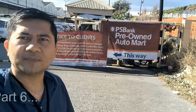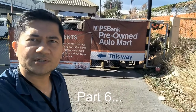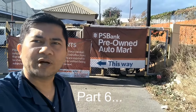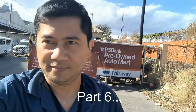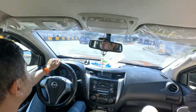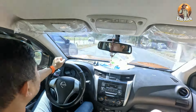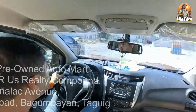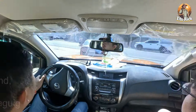Nandito ako today sa Manyalak Avenue to check out some cars from PS Bank pre-owned Auto Mart. Ito yung stockyard ng PS Bank. Let's go. PS Bank Auto Mart is located at 8003 Lanzaras Realty Compound, Manyalak Avenue, East Service Road, Bagumbayan, Taguig City.